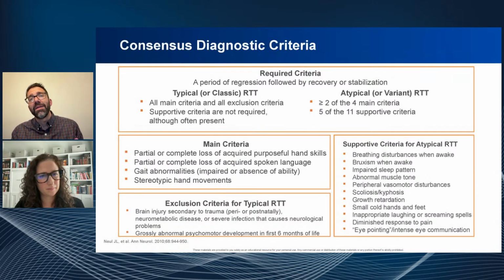If they only have two of the main four criteria, they can qualify for atypical Rett syndrome as long as they have 5 of the 11 supportive criteria. And they're listed here on this slide. I won't go through them all in detail. It's also good to note that many of the classic Rett syndrome patients have many of the supportive criteria as well, but they are not mandatory for that diagnosis.